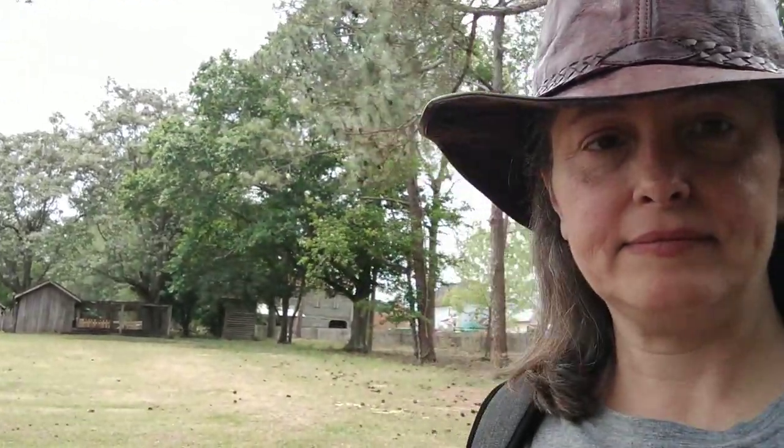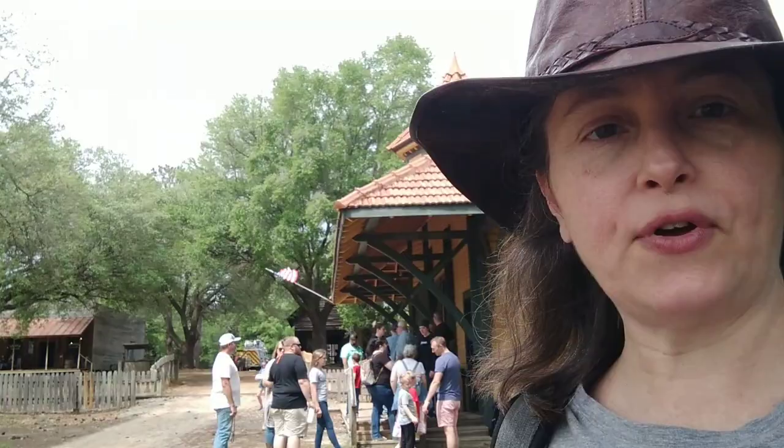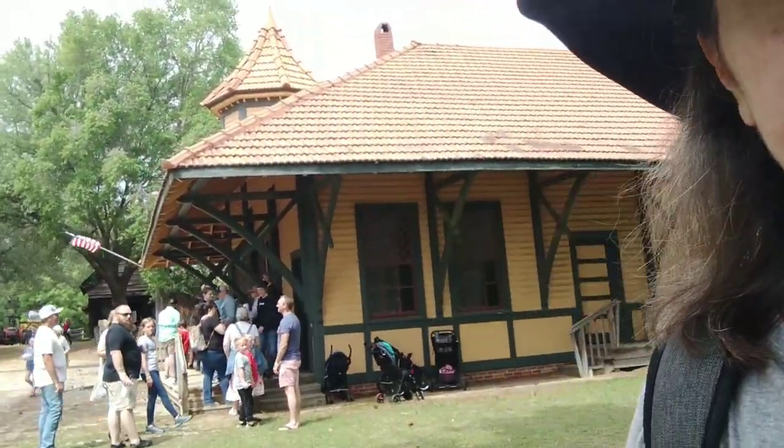At the Agrirama in Tifton, Georgia. And it is a beautiful day. Nice and windy. They're having the Folk Life Festival here today.